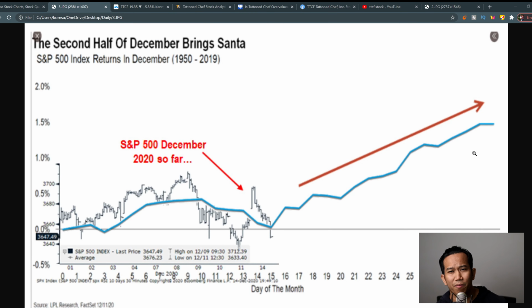The first thing I want to talk about is this curve. As you can see right here, this is the actual S&P this year. So far, it is matching this little trough right here that we usually get on the 15th. And today, as you know, we did rally. So the Santa Claus rally is alive and well. So don't be scared, my friends. Okay, so what are we trading today?